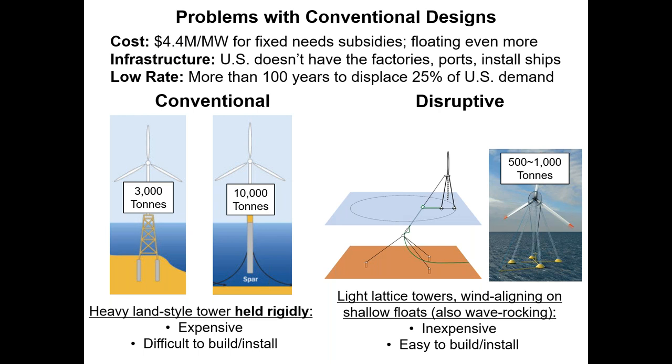The second problem is the infrastructure. Conventional technology developed in Europe. In the United States, we currently don't have the factories, the ports, or the installation ships needed to make and install conventional technology. And of course, we can build it. We can definitely build it. It just takes time and money to do that.